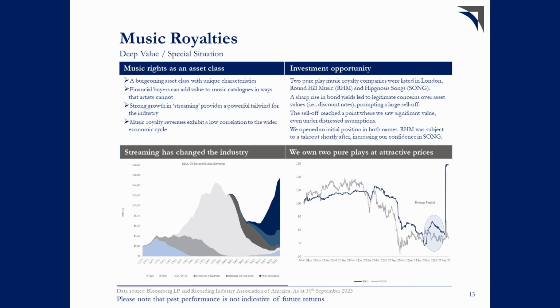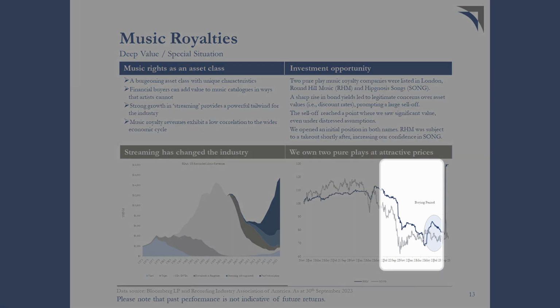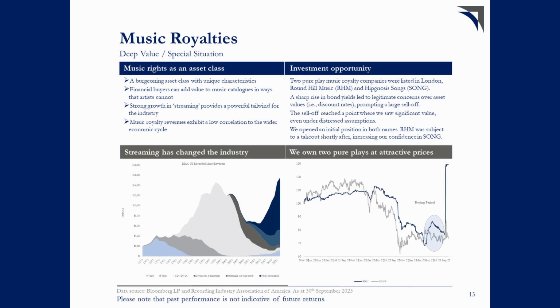As with anything new and shiny in finance, people got overexcited to begin with. And the valuation of these assets got very stretched, and people were probably, in my view, overpaying for them. During that time, two pure play music royalties businesses launched in London, Hipgnosis Song and Roundhill. These names listed several years ago. As interest rates started to go up last year, all that excitement turned into fear about what these assets are worth in a much higher interest rate environment. And those are legitimate fears.